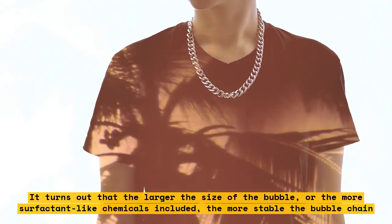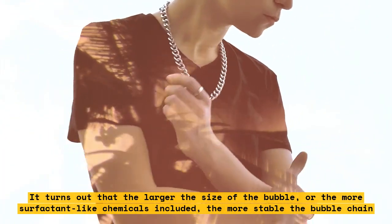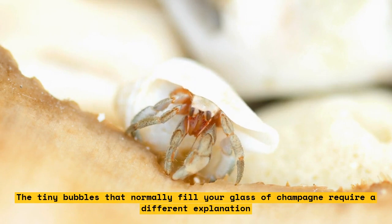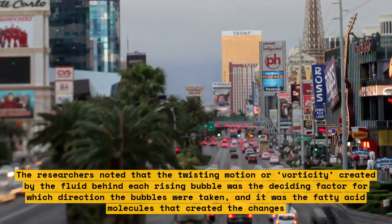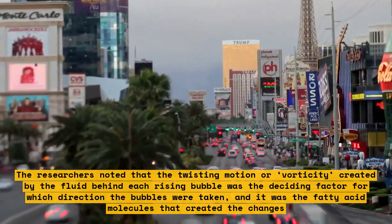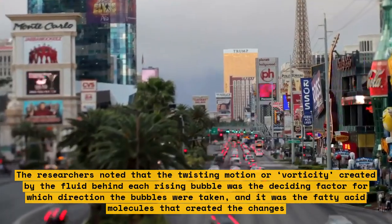It turns out that the larger the size of the bubble, or the more surfactant-like chemicals included, the more stable the bubble chain. The tiny bubbles that normally fill your glass of champagne require a different explanation. The researchers noted that the twisting motion or vorticity created by the fluid behind each rising bubble was the deciding factor for which direction the bubbles were taken, and it was the fatty acid molecules that created the changes.